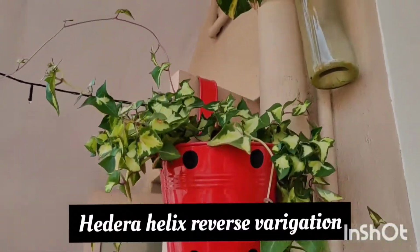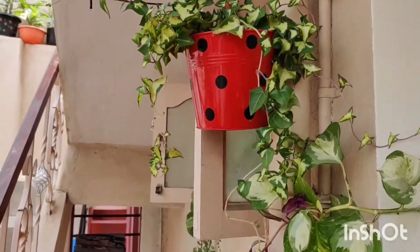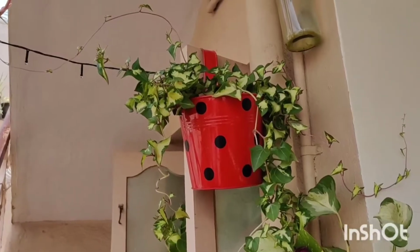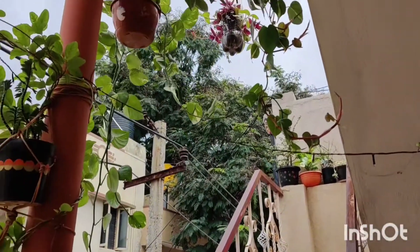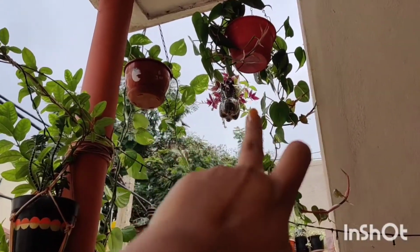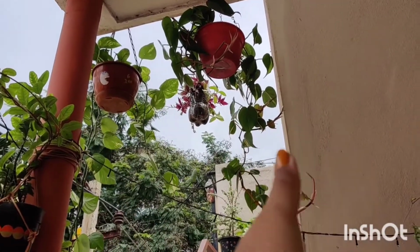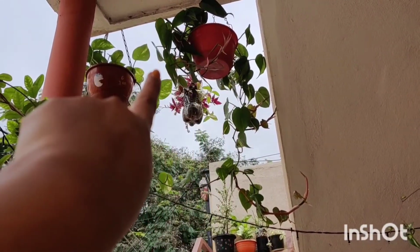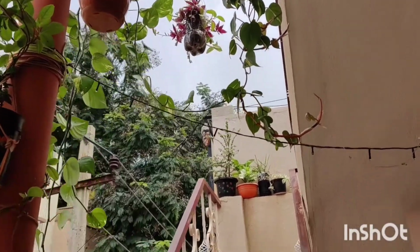This is a Hedera helix or backside reverse variation. Beautiful plant. I had not expected to find this plant so quickly, but yeah, I got it and I'm proud of it. Then going up I have a golden pothos in a hanging pot, and in this pot I have two different kinds of plants. This one is Philodendron Brasil, obviously, and this is a green heartleaf philodendron.